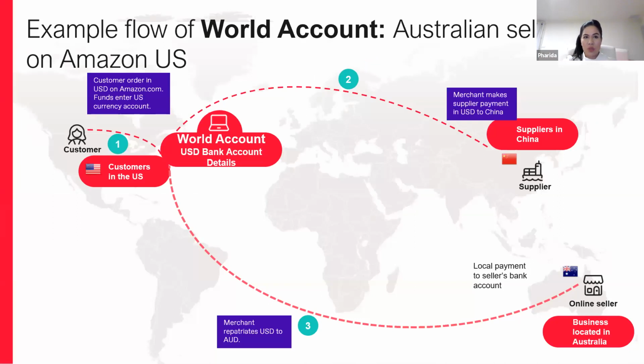So here we will look at a typical flow of an Australian-based business who's selling on Amazon US. Now there are three key parties in this example. You've got your customers in the US buying off Amazon, your supplier based in China, and your business located in Australia. Now, your supplier might not be located in China, they might be in the US, India, Thailand, Vietnam. We can make payments to wherever your supplier is located around the globe.